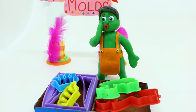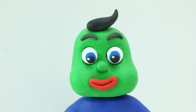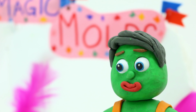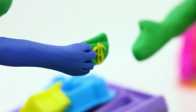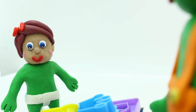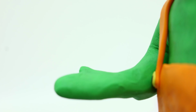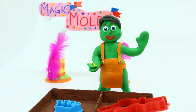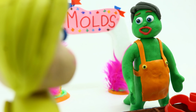Magic mold, magic mold, magic mold, magic mold. How much does it cost one? $10. Can I have one, please? $10. I want mold too. No problem. $10.